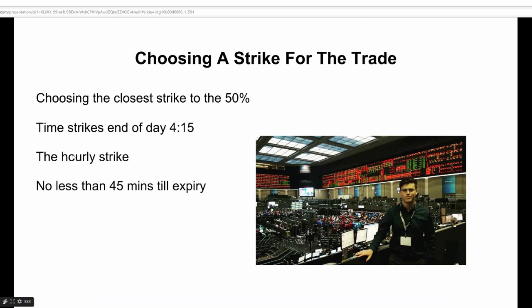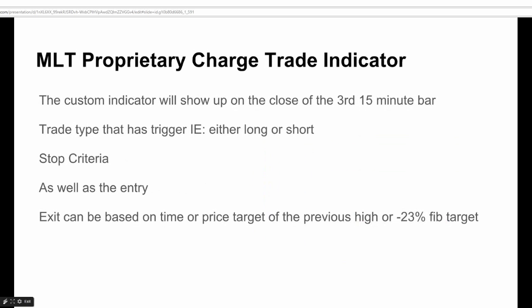All right. So choosing a strike for the trade, I always choose the closest strike to the 50% retracement. This is a question I get often. What strike do you choose? I just choose the closest one. I don't try to make it complicated. And then for the time, because you guys remember, we have multiple time strikes. I usually go at least 45 minutes to 2 hours out, and then one at the end of the day. So I'll spread it amongst two separate trades.